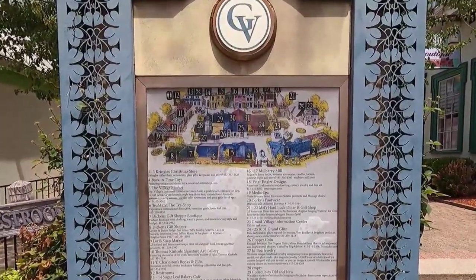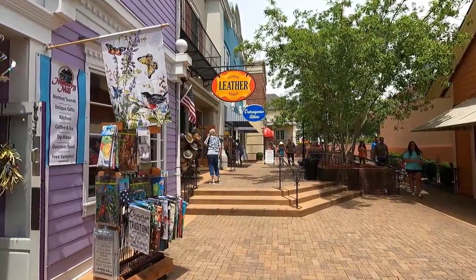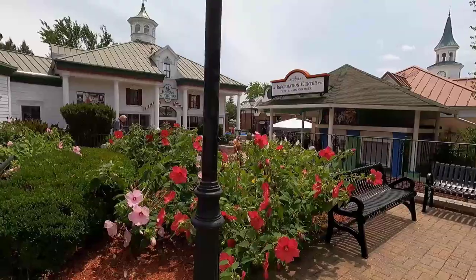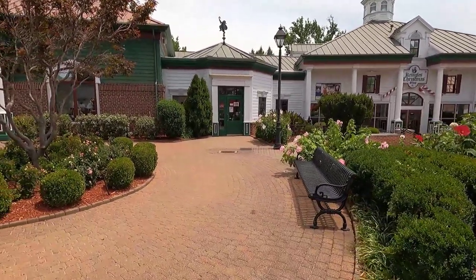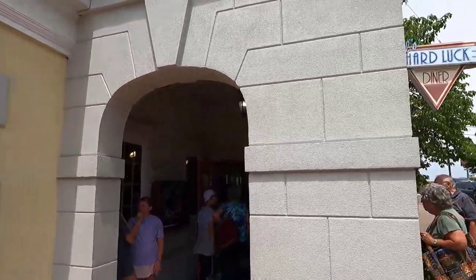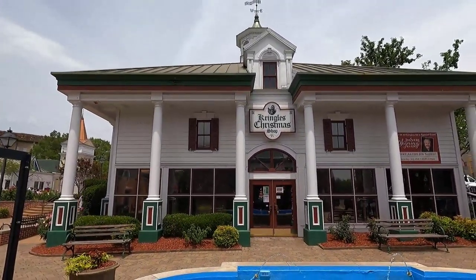Another shopping location unique to Branson, Missouri is the Grand Village. This pedestrian mall consists of 25 plus shops and a couple of popular restaurants, including the Sugarleaf Bakery and Mel's Hard Luck Diner, home to the Singing Servers. The Grand Village features Kringle's Christmas Store, one of the largest in the Midwest, as well as other unique shops and boutiques. I will be releasing another complete video tour of the Grand Village soon, so check the description below for a link when it's available.